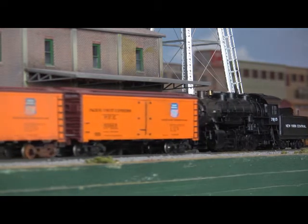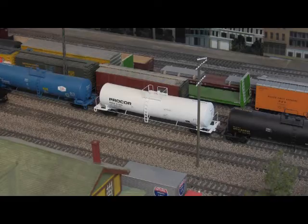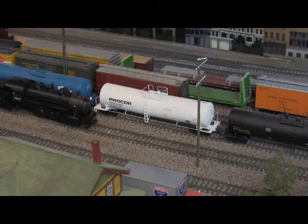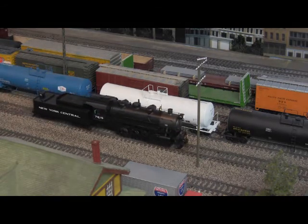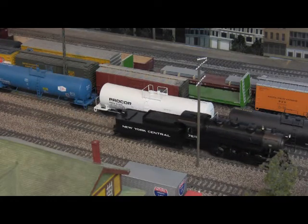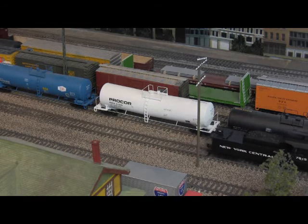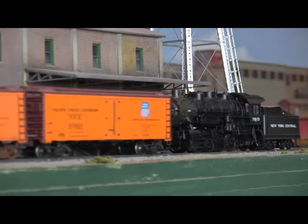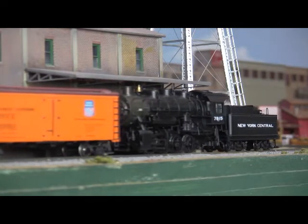Available either with or without DCC and sound, other features include electrical pickup through both the locomotive and tender, separately applied detail parts, nickel-silver plated RP25 wheels, 5-pole skew-wound motor with balanced armature, working cab windows, directional lighting, and precision speed control accurate down to 3 scale miles per hour. Available in 5 different road names as well as undecorated, ready for painting into your favorite road.